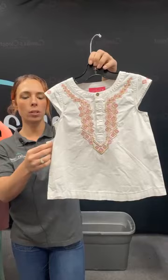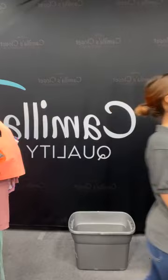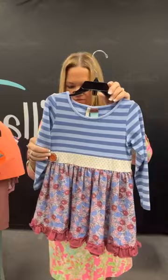Cute Lily Pulitzer again, size 4T, sold space 75. We had like a massive run of the Lily there, didn't we? Okay. Nothing wrong with that. All right. Remember, we're going in size order. We are on size 4. If you have kiddos that are smaller than that, you can go back on the rewatch and purchase anything that hasn't been claimed. Matilda Jane, size 4.